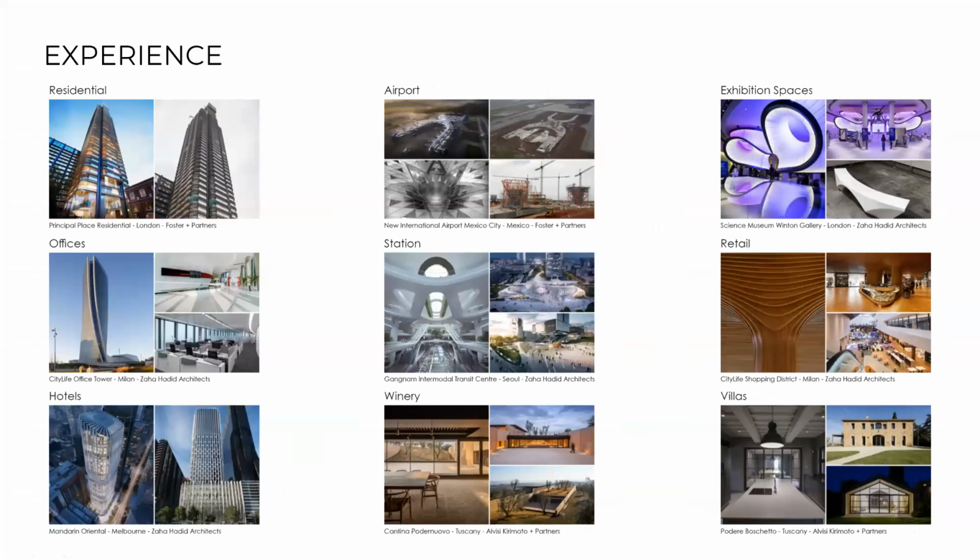Our team has a wide range of experience working with award-winning practices like Zaha Hadid Architects, Farshid Moussavi Architects, Alvisi Kirimoto Partners. We gained our experience working on a wide range of projects, including residential, commercial, and cultural buildings, mixed-use development, and others.